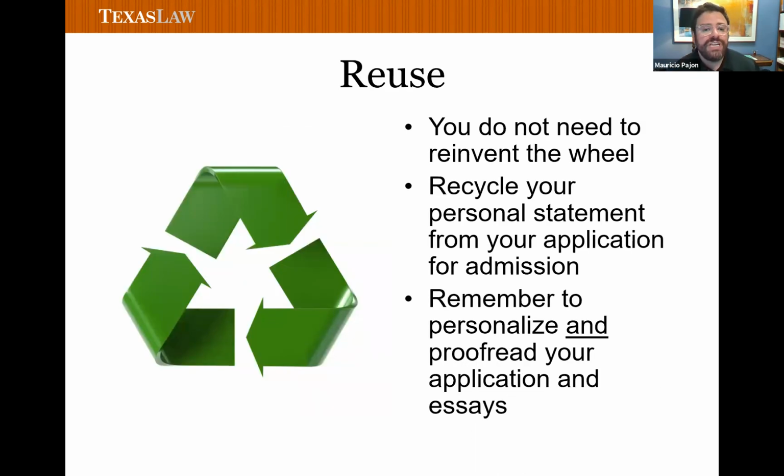Okay, reuse. You don't need to reinvent the wheel. Like I said, if you were admitted to, let's say, our LLM program and you want to apply to, again, the Rocky Mountain Mineral Law Foundation Scholarship, they're going to require an application. They're going to require an essay. You don't have to rewrite your essay. Just tweak it, right? Recycle your personal statement for your application for admission, but remember to personalize it, right? Speak to that scholarships committee at that external funding organization and convince them why they should give you a scholarship instead of somebody else. And one of the ways to have a great application is, again, proofread, don't have typos in your essays.